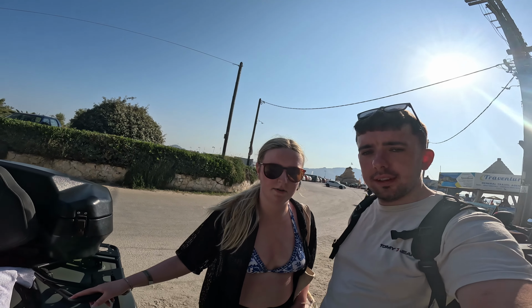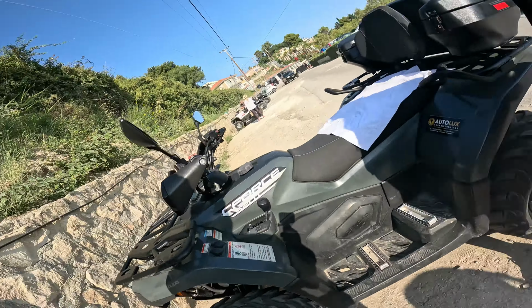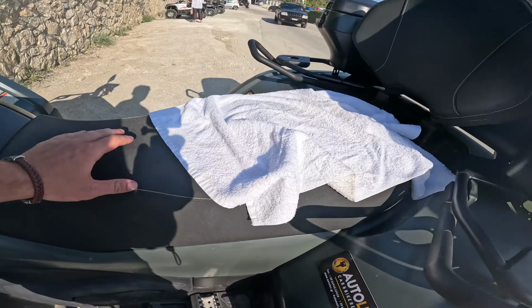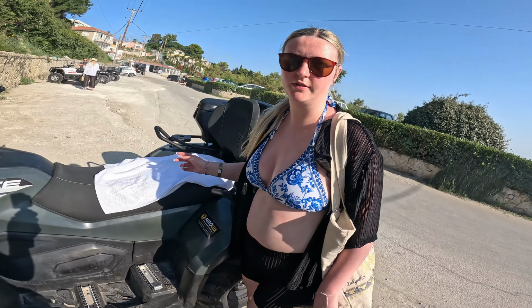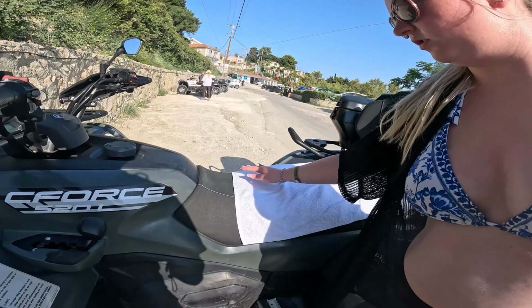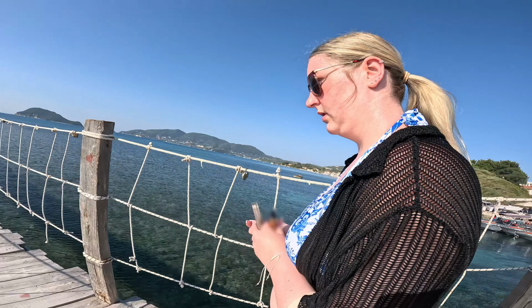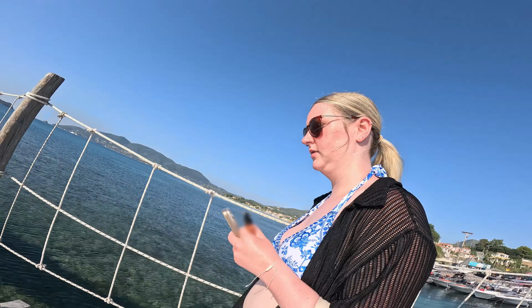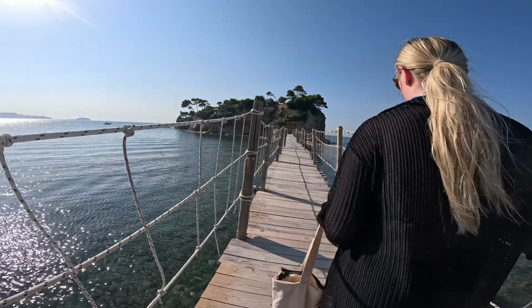So we're at Cameo Island, we've just parked up, but it's really, really busy, and it's like 10 to 9 in the morning. We always put this towel on the seat, because the seat gets really warm. Well, we thought, because it wasn't the leather ones, normally we have the leather ones, and they get really, really hot and actually burn you when you sit on them. But even this one gets hot, so put the towel down. It's cool. So this island was in, I think it was in Mamma Mia. I could be wrong, but I'm pretty sure it was.